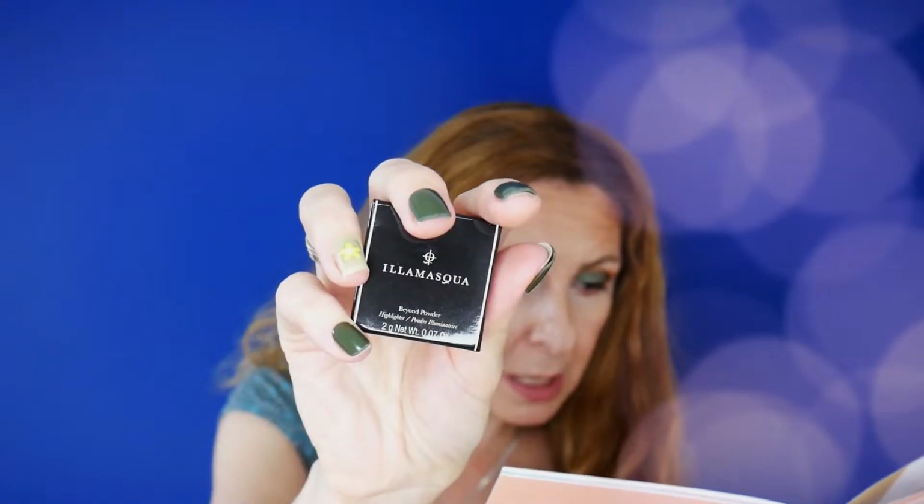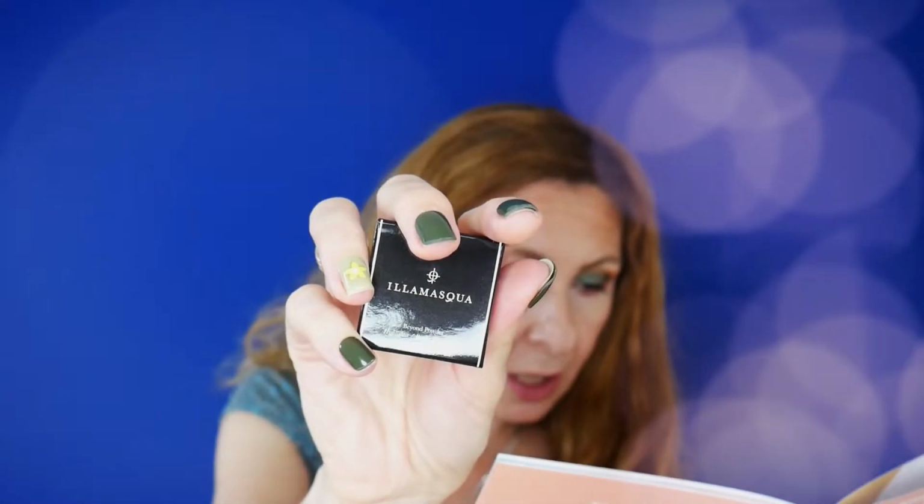Okay, so first product, it is a variation. Let's see what I've got. Cool, so I got the Illamasqua Mini OMG Highlighter, or you could also get the theBalm Mini Mary-Lou Manizer Luminizer, which I'm really happy that I didn't get, because I already have another theBalm mini luminizer, so this is coming better for me.